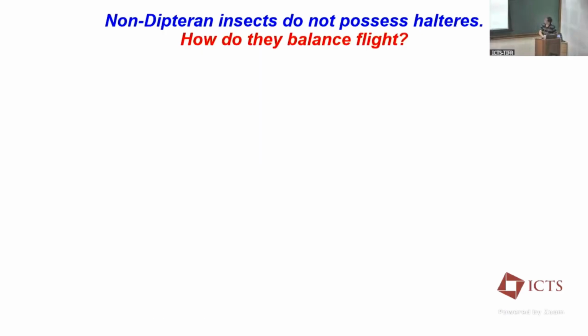Now, I mentioned that the halteres are only part of this dipteran group. They're not part of any other group. And so there was a question in the field for a long time as to how other insects are balancing themselves in flight. We all know that the sense is required, whether halteres give it or something else. That sense is required. And so the question was, how do they balance flight?